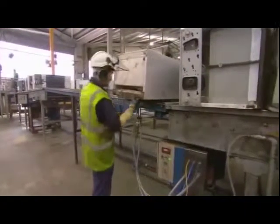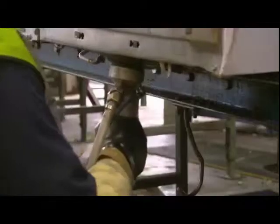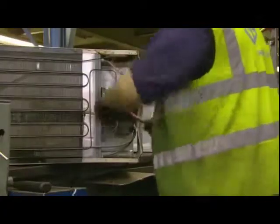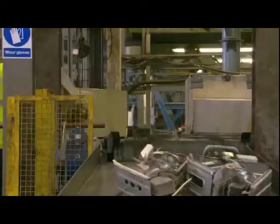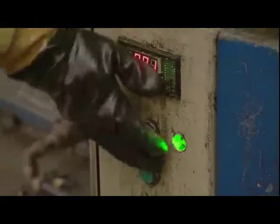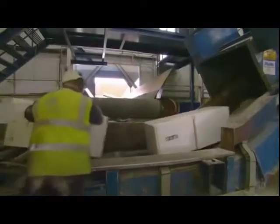The CFCs are in the fridge's foam insulation, and the liquid in its cooling system. The liquid is drained, and the fridge is gutted of anything that would harm the machinery, like mercury switches and glass. Then their journey to destruction begins. 8 at a time, the fridges rise up the conveyor belt towards the blender. A nightmare version of the familiar kitchen appliance, this blender uses 2 heavy steel chains rotating at high speed to smash the fridges to pieces.